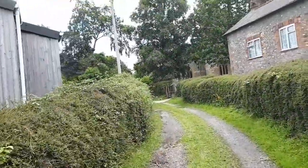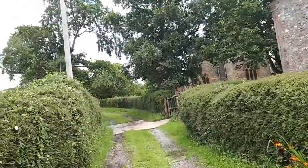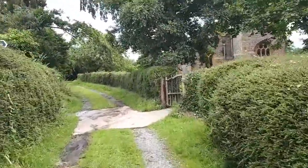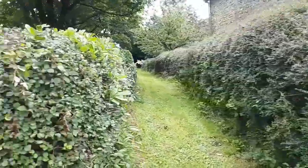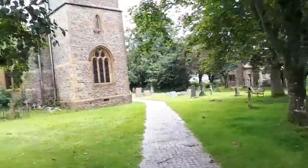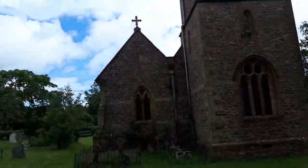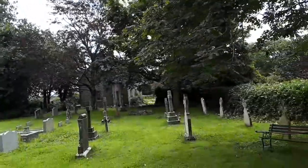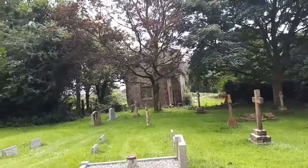But we're not here for the stories of the Screaming Skull, we're here for the church. So I'm going to take you to St Stephen's now. Let's just bring you down this little lane here. Oh, little grassy footpath there. There you go, St Stephen's Church, Bettiscombe. Nice little house there. Is it a house? Pretty sure that's a house, yeah.